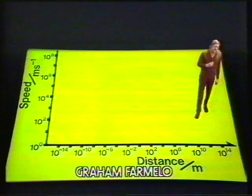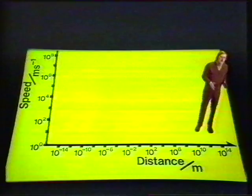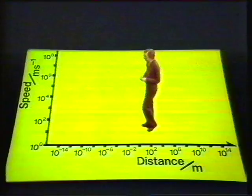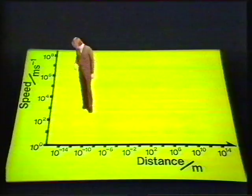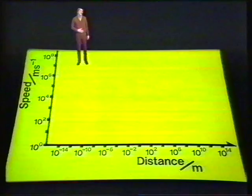The distance scale is logarithmic. It ranges from these astronomical distance scales right down to the subnuclear region. Let's get our bearings. 10 to the 13 metres is a reasonable estimate of the distance across our solar system. And at the other extreme down here, there's 10 to the minus 14 metres, which is roughly, to within an order of magnitude, the distance across a nucleus. Now, the speed axis is also logarithmic. It ranges right up here to about the speed of light, about 300 million metres per second.